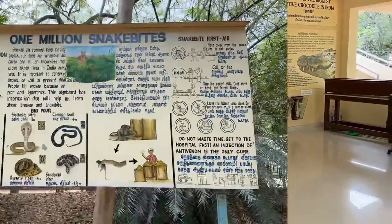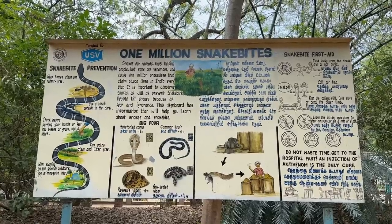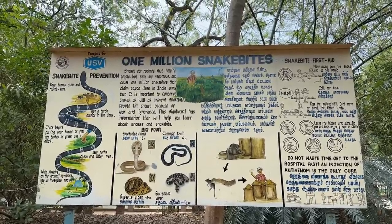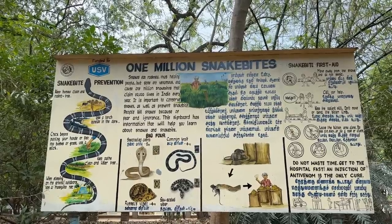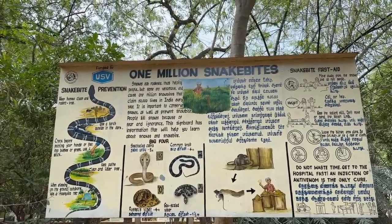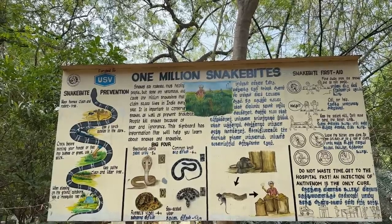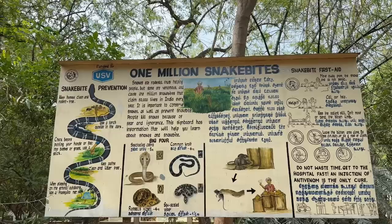1 million snake bites. Snakes eat rodents, thus helping people, but some are venomous and cause 1 million snake bites that claim 50,000 lives in India every year. It is important to conserve snakes as well as prevent snake bite. People kill snakes because of fear and ignorance. This signboard has information that will help you learn about snakes and snake bite.